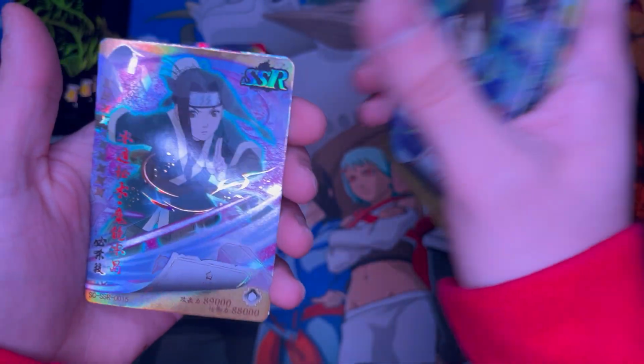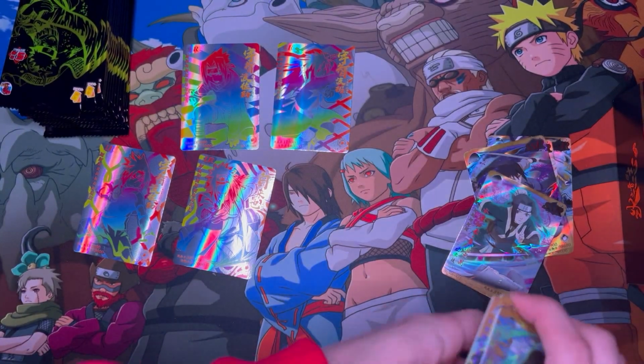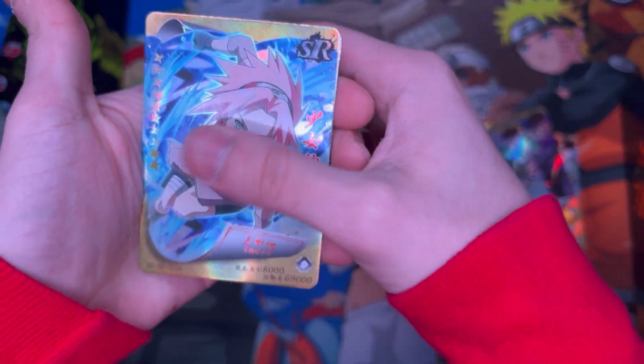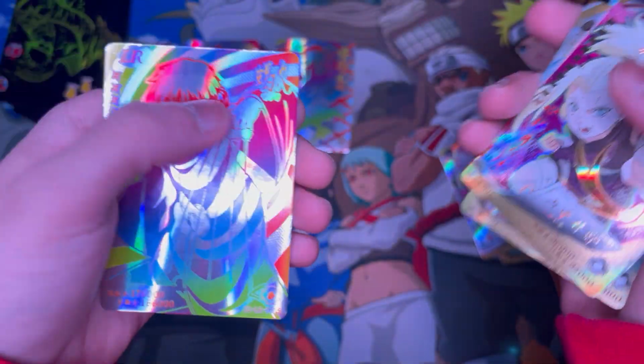Ooh, SSR Haku there with an LR. Nice. Another LR there with an SSR Haku. Beautiful cards. Let's get right into this next pack right here. Here we go. Sakura in the front. SSR. And another LR. Beautiful cards.